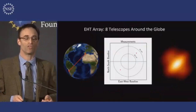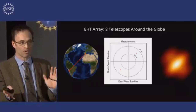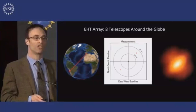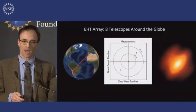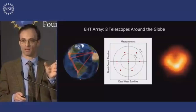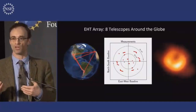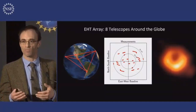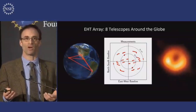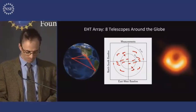During a night of observing, we are able to sweep out more baselines, more coverage of this virtual mirror to make our image. So on the left, you'll see the Earth turning. Every pair of telescopes provides us with one point on the center panel, which fills in the Earth-sized virtual lens. And on the right, you see the evolving image. The more and more data we get, the more we fill in this virtual mirror, the sharper our view of the black hole becomes until you wind up seeing what we have as the final image there.